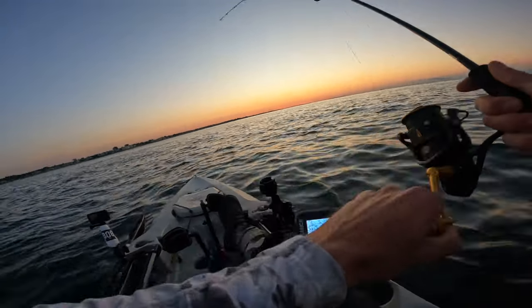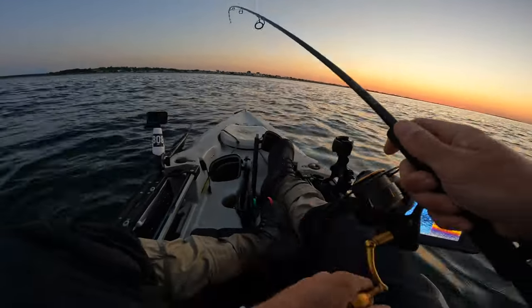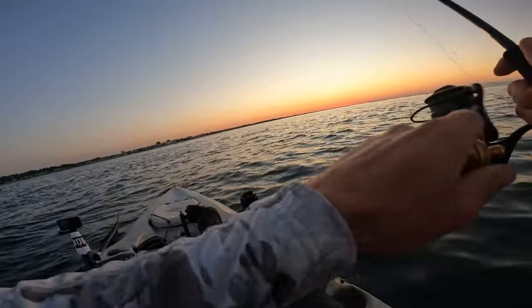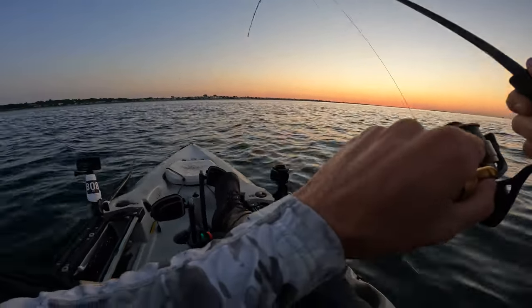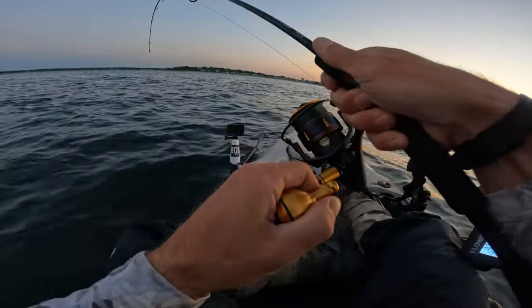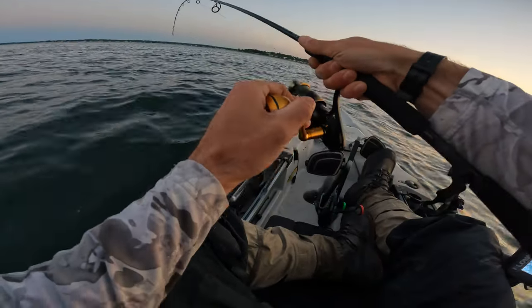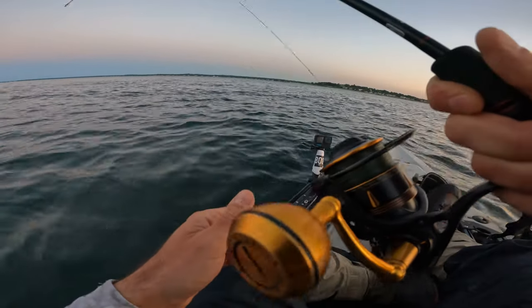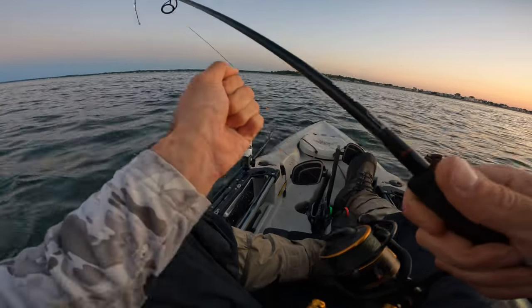There's a fish. What's this? A fish? First fish of the day. Feels like a striper. Feels like a striped bass. Hopefully a largemouth. Nice little striper on that purple chartreuse.